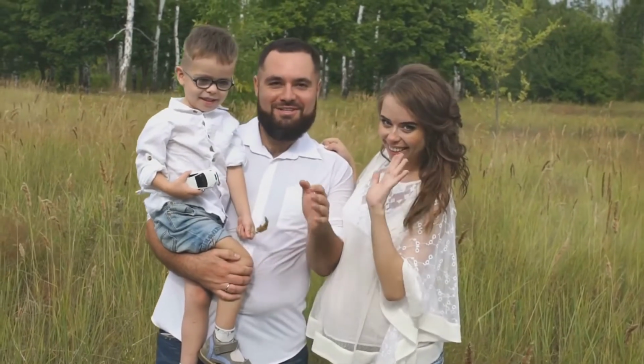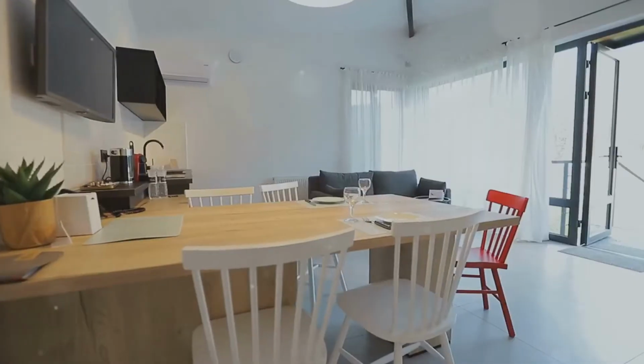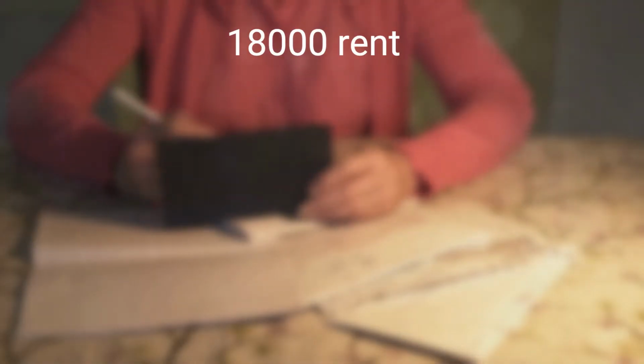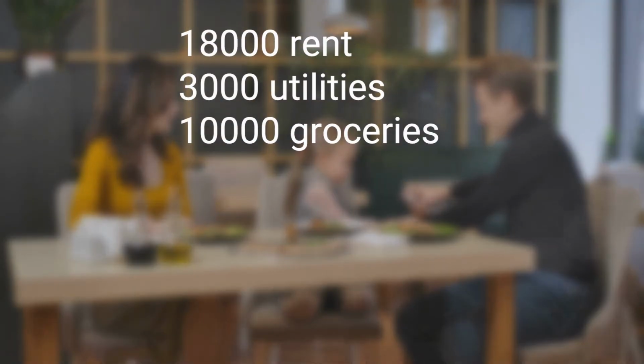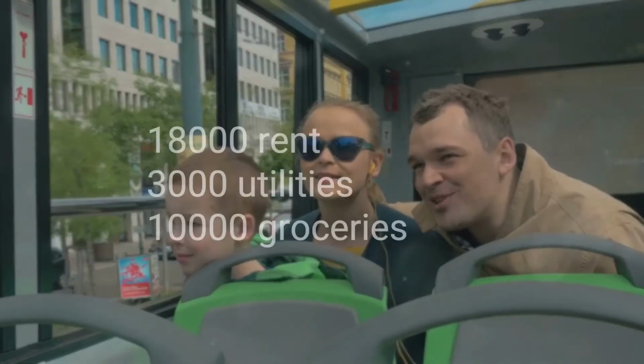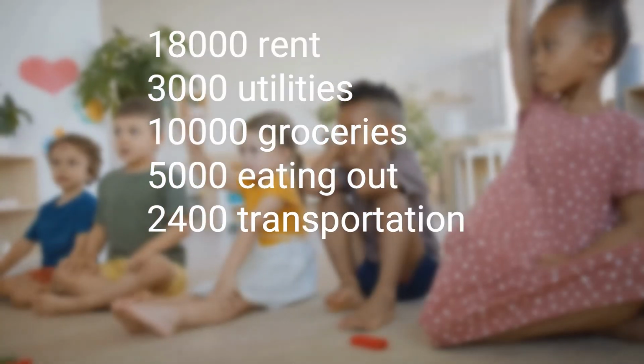For a family of 3, the estimated costs are a bit higher. Rent for a 2-bedroom apartment on the outskirts is around 18,000 kroner. Utilities and internet add up to 3,000. Groceries will cost about 10,000. Eating out can be around 5,000, and transportation is estimated at 2,400.